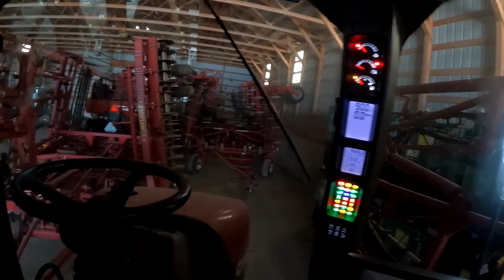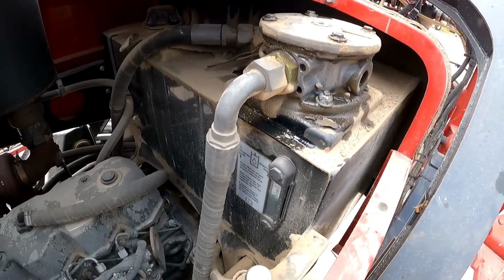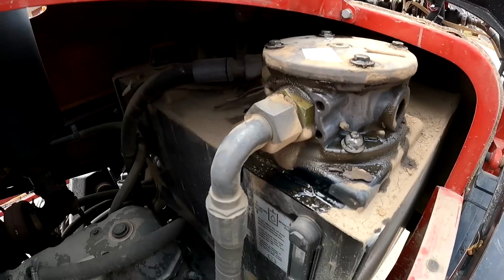Starting hard. So our issue is our hydraulic oil is below the operating range, so we're trying to get that fixed. Can't get it though. This little plug isn't coming off very easy.